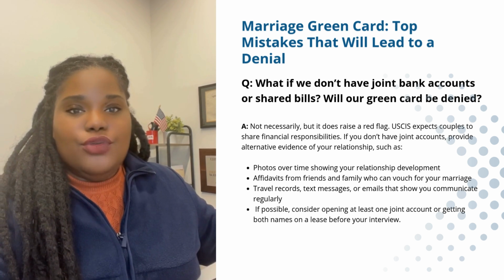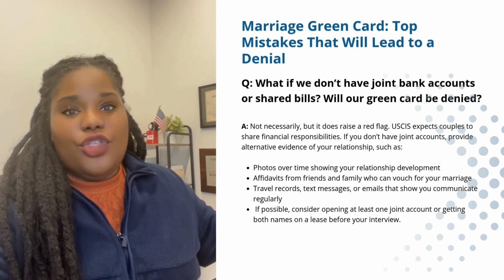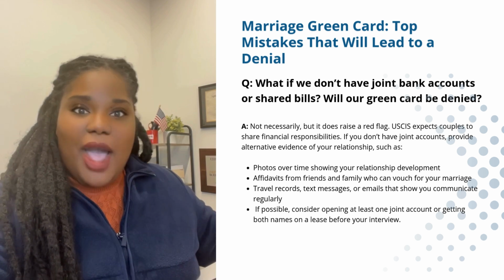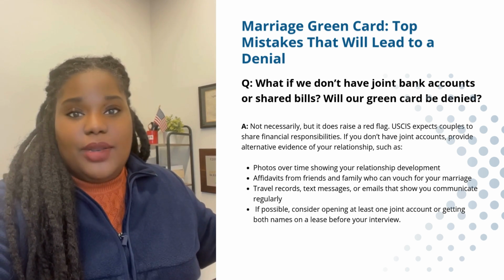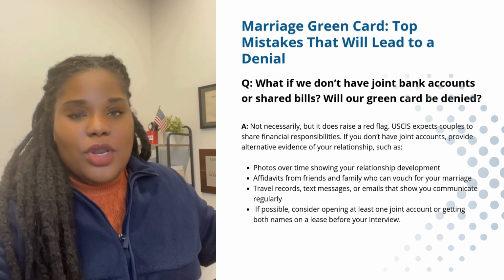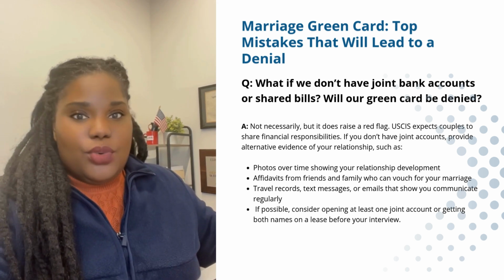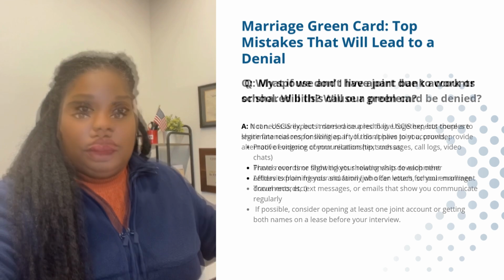But if you don't, it's not the end of the world. You just have to show strong evidence in other areas and maybe explain why you don't have one at this moment. And then bring one to the interview if you're called for an interview. Or when you open up a bank account, you can also submit additional evidence. So it's not the end of the world, but it's something that you do want to consider.